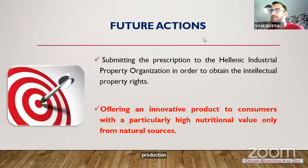So the future actions of this project are submitting the prescription to the Hellenic Industrial Property Organization in order to obtain intellectual property rights, and of course offering an innovative product to consumers with a particularly high nutritional value, only from natural sources.